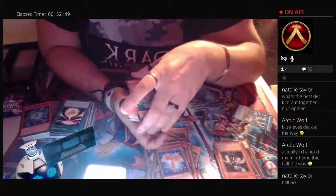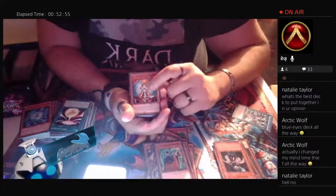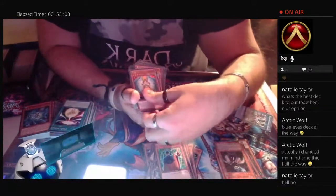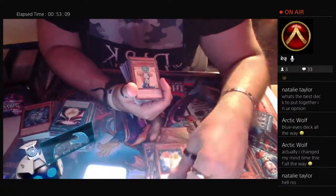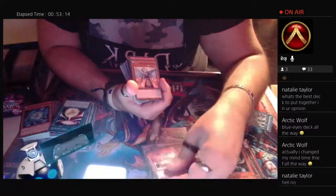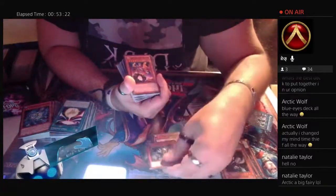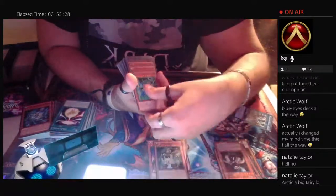Arctic's a big fairy. Good card. Good hand trap for light type monsters, especially for Blue Eyes White, especially the Blue Eyes deck. I think I've got a whole fairy deck here. Oh, it's singing to you, pardon me. Yeah, I think I've gone past a whole freaking fairy deck.